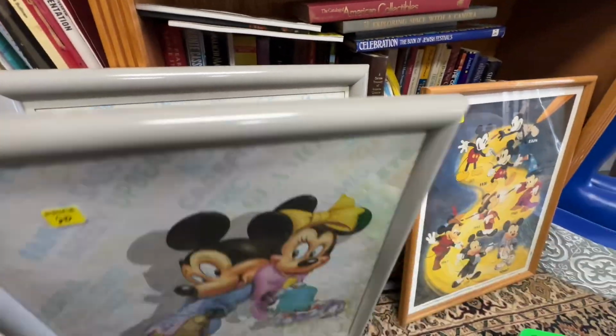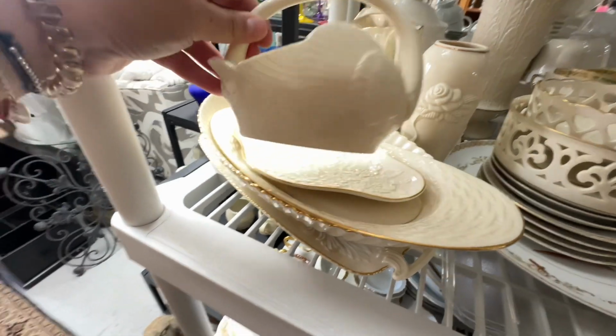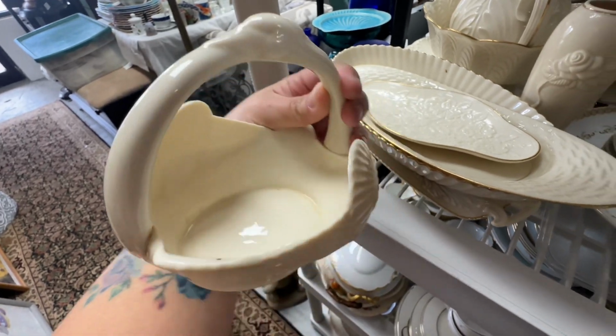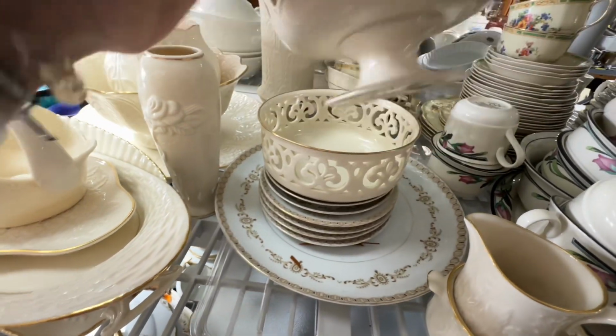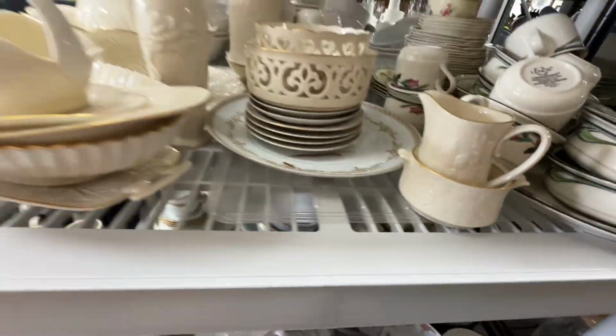Minnie and Mickey from the 80s. I had a bedroom of that Minnie. I think she was called Totally Minnie. I fell in love with this swan Lenox. And then again, it was so much to look at and so many beautiful things. I just forgot to ask about the price. Same with this beautiful little Lenox candy dish. Those hearts are everything.